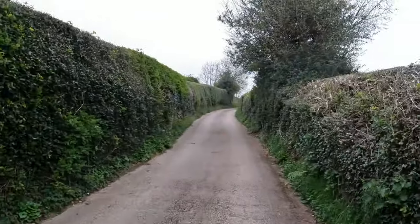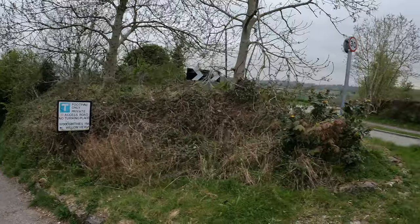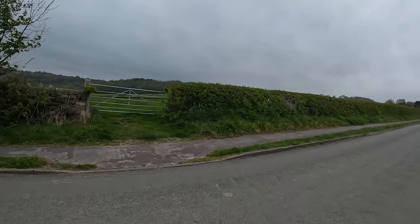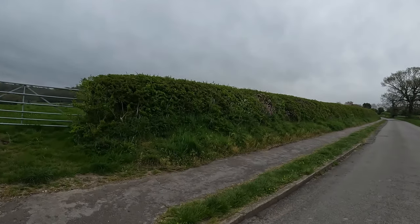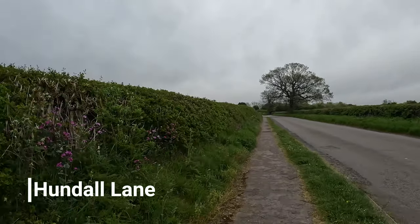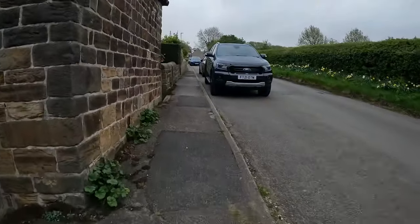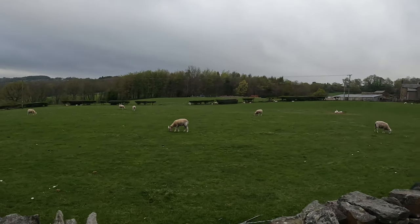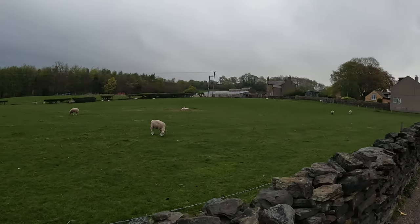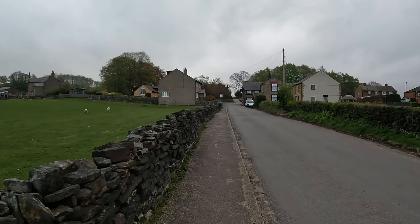It's quite steep. That's where we've just come out of, and we need to go straight or right at the top. Now continue straight on Hundall Lane. So I think Hundall is the first village we get to. And see one or two spring lambs in the field this morning. Quarter past seven. It's been a bit quiet when I'm near the buildings.